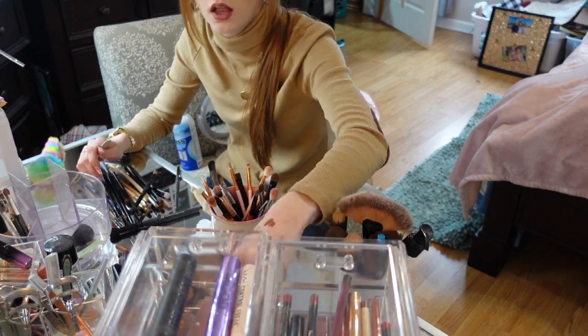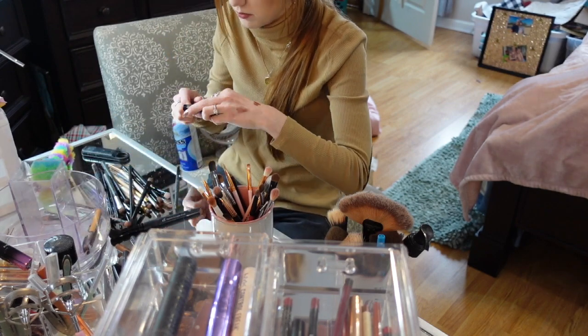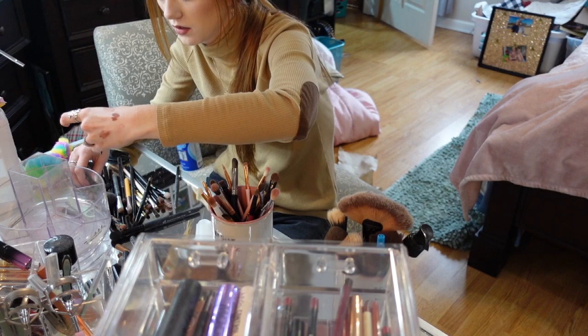Here you can see I'm pulling out all of my makeup eye brushes now and going through this other container and finding some more eye products.